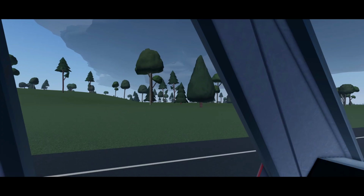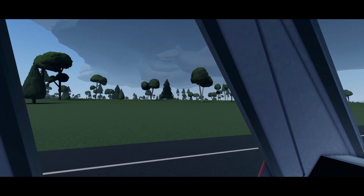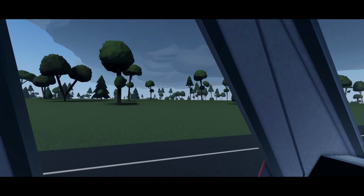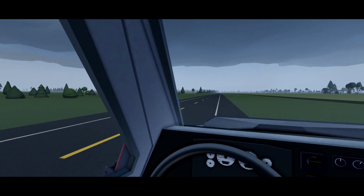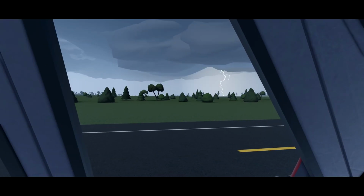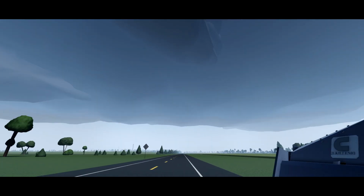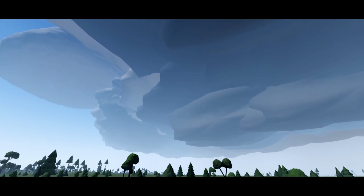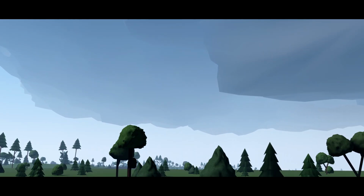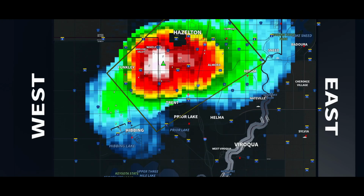So initial updraft development here off to our due west. Looks like the updraft base is gonna be somewhere off to our east-southeast. Right here's fine, actually. Pulling over to get a view of the storm, the updraft base begins to explode.